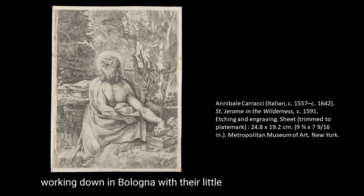So thinking about the Carracci, very important brothers who were working down in Bologna with their little family academy, and they did etchings. And you had Caravaggio, I found out he made one etching. What? I know. I've got to find out what it is. Where's the Caravaggio etching?